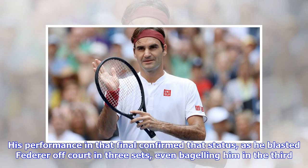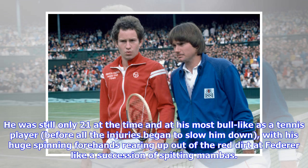His performance in that final confirmed that status, as he blasted Federer off court in 3 sets, even bageling him in the third. He was still only 21 at the time and at his most bull-like as a tennis player, before all the injuries began to slow him down, with his huge spinning forehands rearing up out of the red dirt at Federer like a succession of spitting mambas.